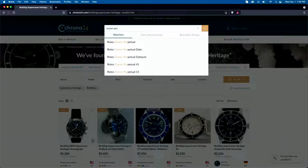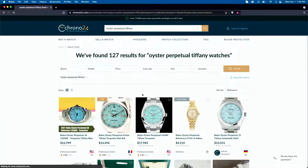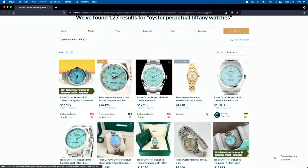I like that Tiffany dial one, and the root beer GMT two-tone is definitely one of my grail watches as well. Irish guy, I really like that. I'm not a two-tone type of guy, but I respect it. It's just not for me. But I think it looked great on Irish guy and T-Money.